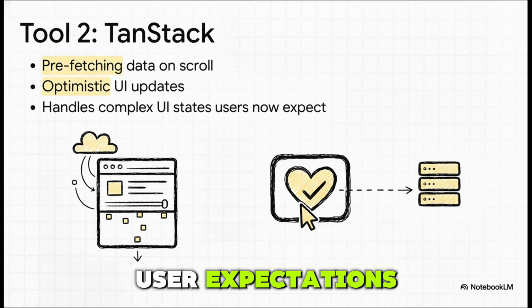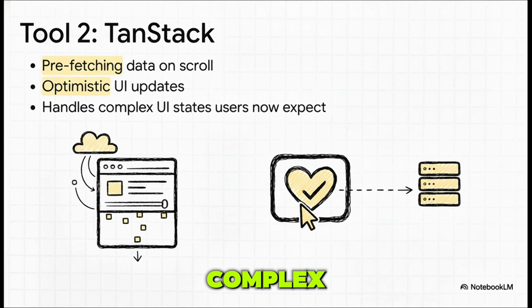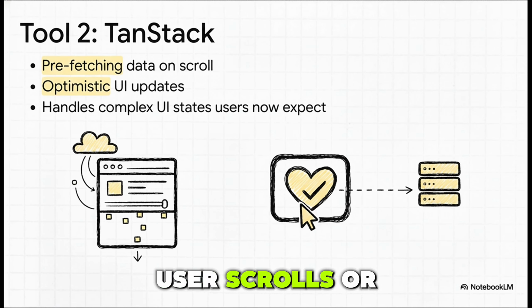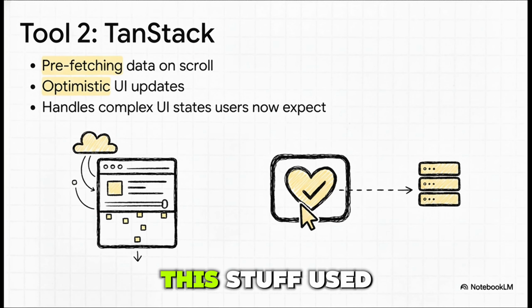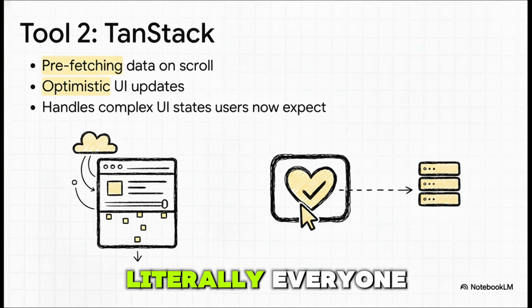Next on the list is TanStack. You know how user expectations for web apps have just gone through the roof? We're expected to handle these incredibly complex UI states now. I'm talking about things like prefetching data as a user scrolls or instantly updating the UI, what we call optimistic updates, before the server even gets back to you. This stuff used to require huge custom-coded solutions at places like Google or Facebook. TanStack makes it accessible to literally everyone.